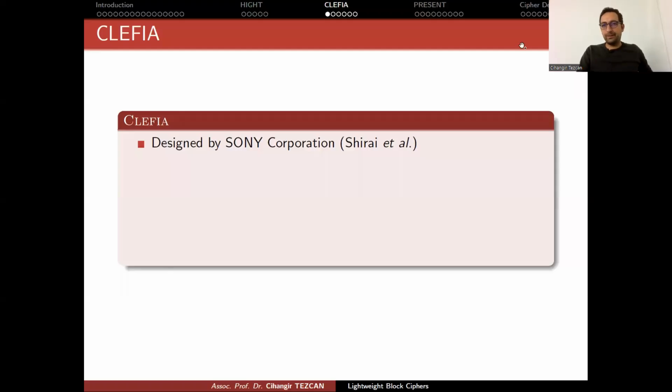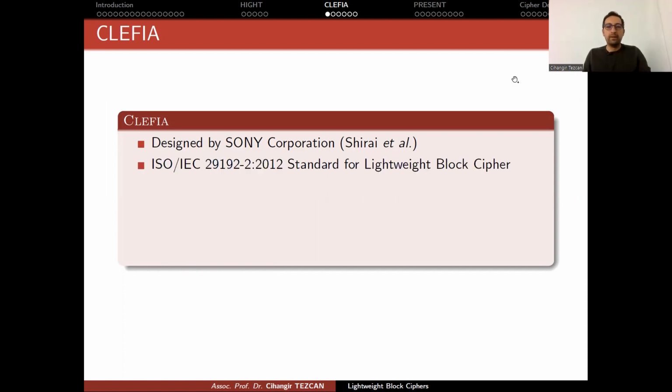All right, so our next lightweight block cipher is CLEFIA. This is designed by Shirai et al., and they work at SONY Corporation. So this is a design by SONY. At the SONY webpage, you can actually find information about this block cipher.